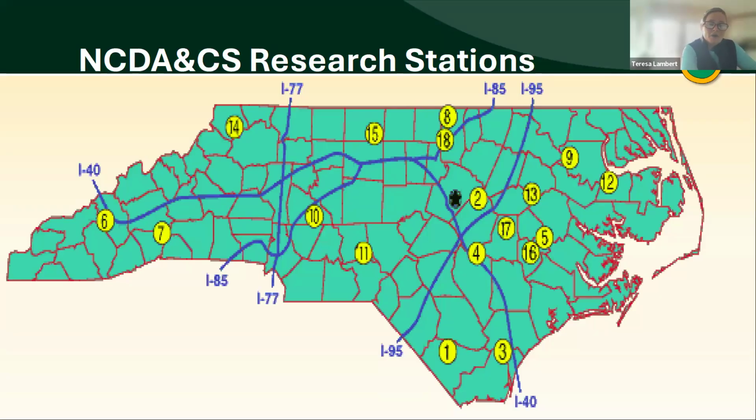You'll also notice on this map that you really can't differentiate between an NCDA station and an NCSU station. And we are very intentional about that because we want to keep those lines very fuzzy. We want to make sure that our stations work cohesively together, that the continuity of research between an NCDA and an NCSU station is very seamless. And that's why we keep the map very ambiguous, because we want to maintain a very high level of commitment to the research station platform to provide unbiased research for our land-grant university and research partners.